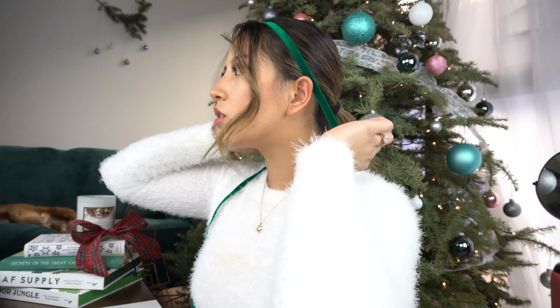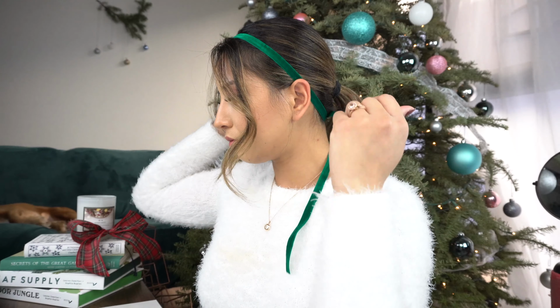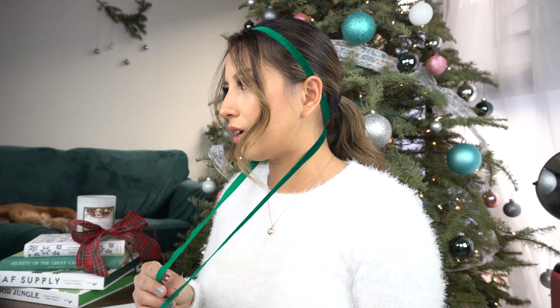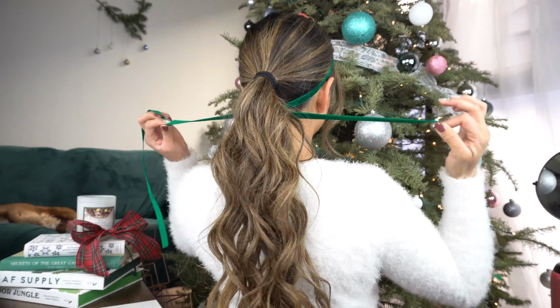And I'm just going to start out with wrapping the middle, right on top of my head like this, and you're going to wrap it underneath the ponytail. So I'm going to go in and just cross them. And then now that they are here, I'm going to go ahead and wrap them around the ponytail and into a bow.